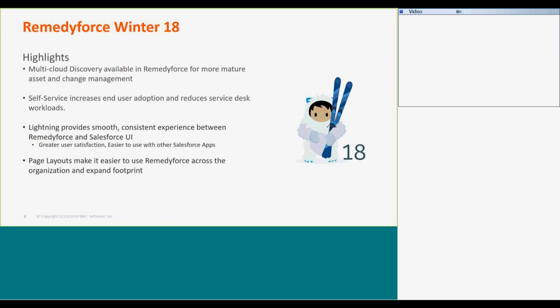multi-cloud discovery is a great new capability with Remedyforce. We've had integration with our discovery product, which some customers may know as Atrium Discovery and Dependency Mapping, but the integration was fairly limited. We've expanded it pretty significantly to make it very easy to plug discovery in to improve your asset and change management capabilities. I'll talk more about the details in a second.